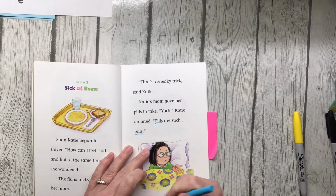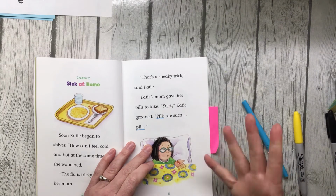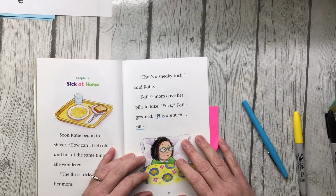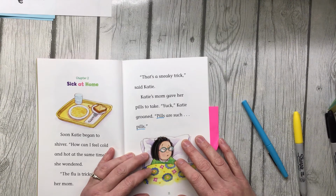When I first read that, I went, huh? That doesn't make sense. Why would it say pills are pills? Whenever I say, huh, to myself, I know that I need to stop and think about it a little bit more. Katie groans and she doesn't want to take the medicine. What do you think? I'm going to pause and we can talk about it a little bit.